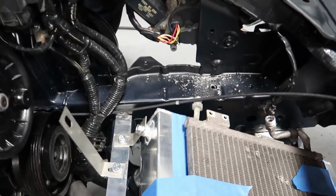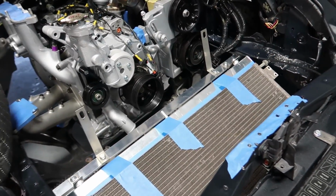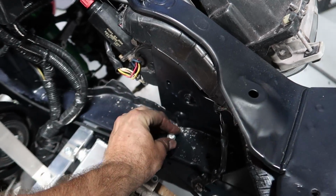Oh, that was the wrong spot to drill that hole, Louis. Oh man. We better go get a new chassis. This one's no good anymore. It's not. Oh, it's so crooked.